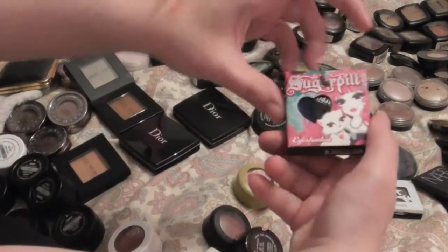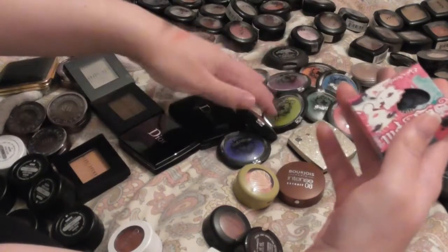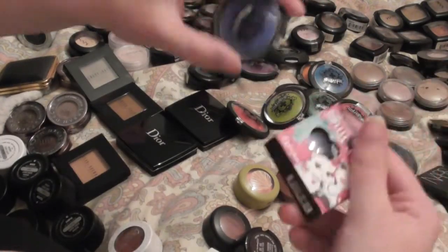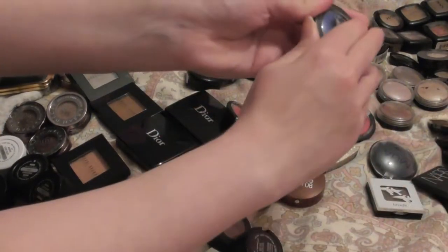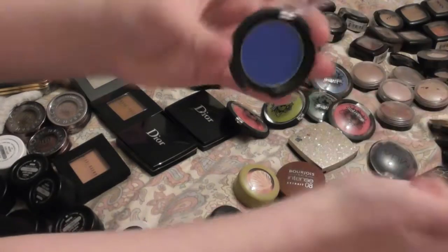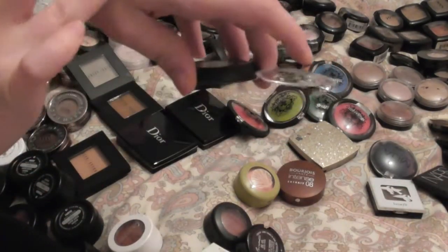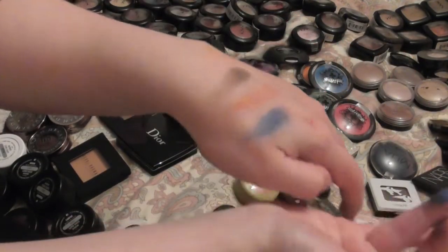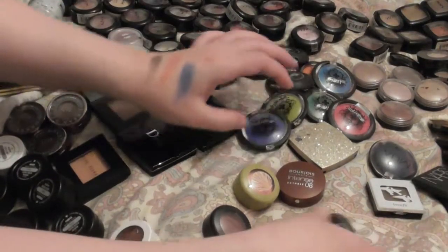And then we have an unopened Velocity from Sugar Pill. Again, it's not exactly a backup, but it was an accidental purchase. I'd accidentally ordered two of the same shadow. But this is what Velocity looks like. It is a gorgeous, gorgeous royal blue. And I'm going to pass that on to a friend. Its swatches, not the best, but it looks amazing on the eyes. So I'm going to pass that along to someone else.